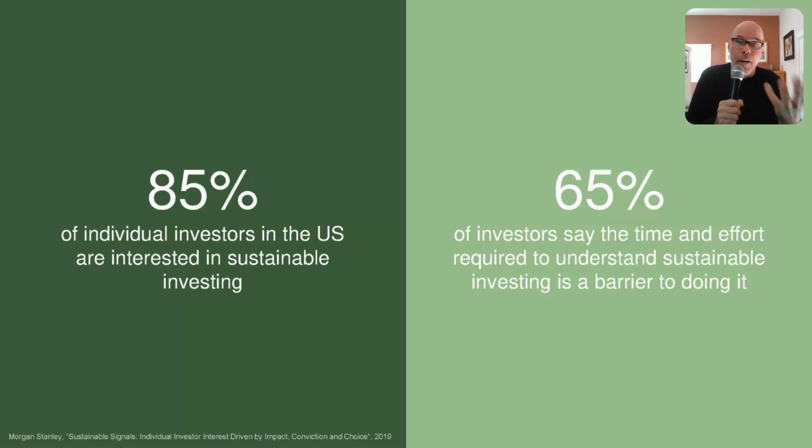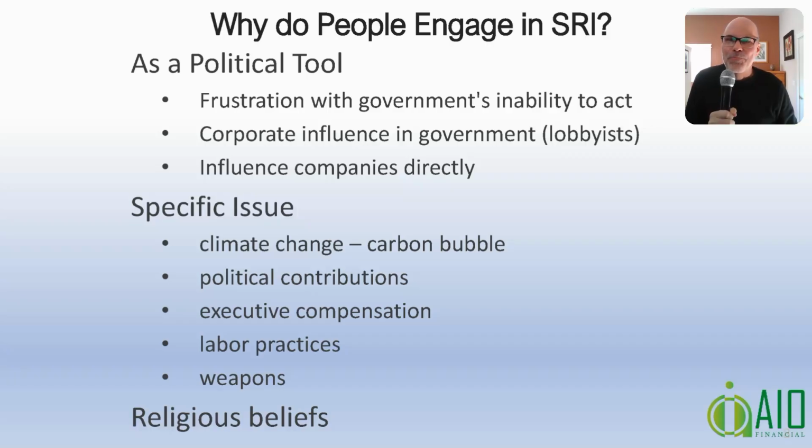So a lot of individuals would like to invest or are interested in sustainable investing, but a majority don't feel like they understand sustainable investing enough to invest or to participate. Hopefully, we can solve some of that.